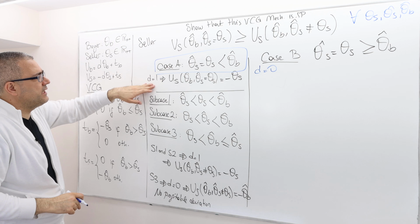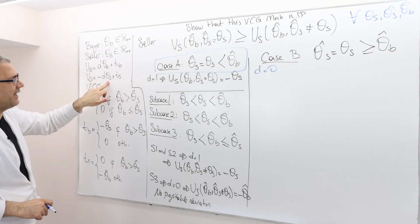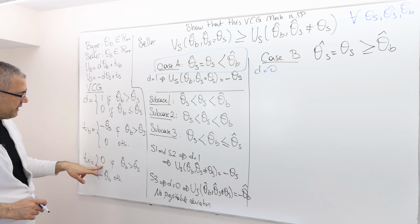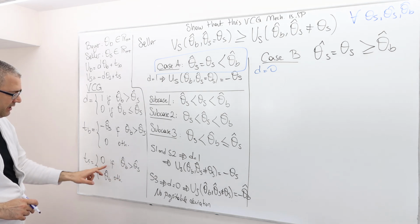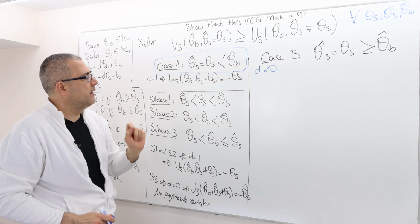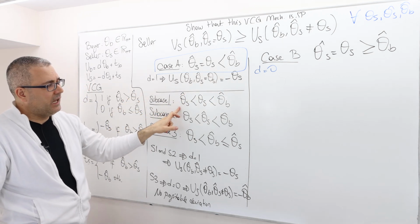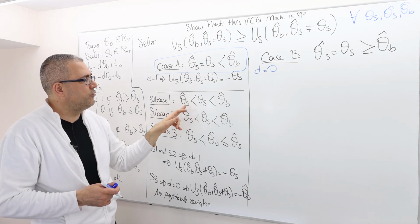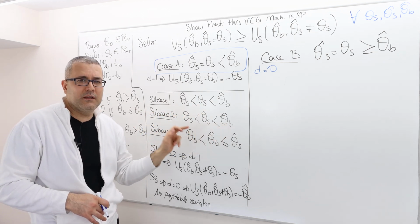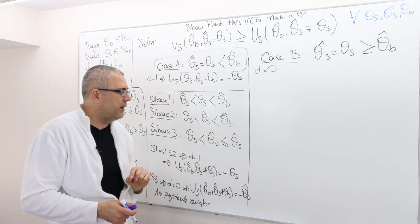So when D is equal to 1, well then telling the truth is going to bring utility 1 times theta S, the seller's true type, plus the transfer. Remember, the transfer of the seller is 0 when the buyer's declared type is greater than the seller's declared type. So therefore, the seller's utility of telling the truth is minus theta S. Okay. Question is, can the seller make more than that by lying? There are 3 subcases. He lies, but he declares his type to be less than his cost. He declares his cost lower than the original cost, higher than the original cost, but lower than the buyer's type. And finally, he declares his type, the cost, as being higher than the buyer's type.